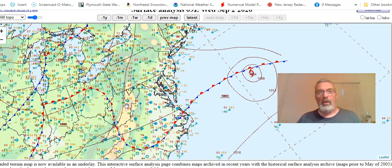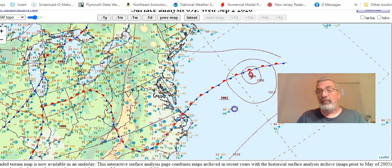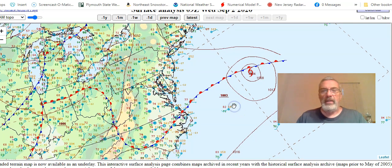Everything's moving a little bit slower and everything is a little bit further to the west. And that's the reason why we think that all three of the holiday weekend days should be fine and dandy. Saturday and Sunday will be the two cooler days, and then we'll start to see temperatures maybe edge up a little bit on Monday.